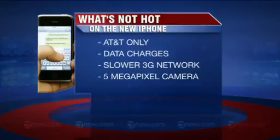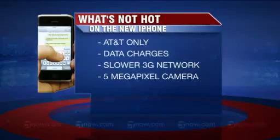Data charges. A lot of people are going to be using these new features, and AT&T announced last week that they're kind of upping and changing its data plan. So if you're using a lot of the apps on the phone and using the phone a lot for data transfer, you might get caught in a bad spot right there. The 5-megapixel camera is an improvement from the last camera, but it's not great. There are some other phones out there that have better resolutions.